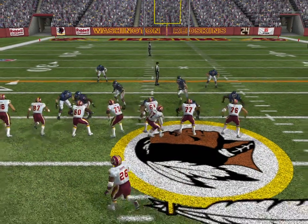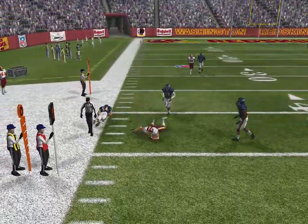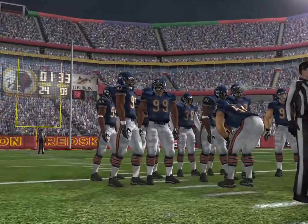The Bears line up in a 4-3. It's a blitz with the throw, and it's complete. Urlacher is there for the tackle at the 40. Cooley gains about 7 yards on that reception.